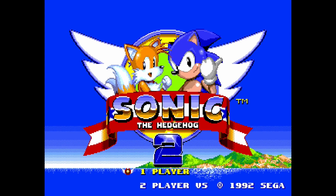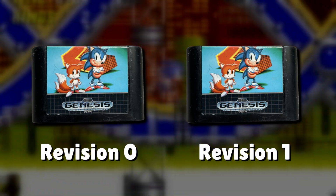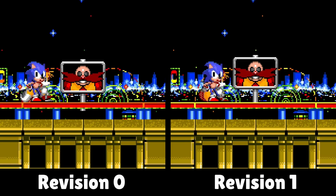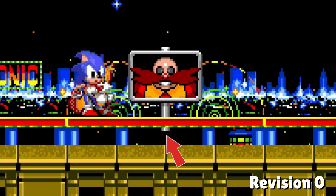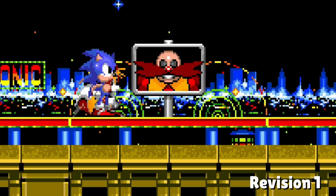Number 2. While we're on the topic of Sonic, the second game also had a few revisions. These ones are a bit more noticeable than the original game. Here's a question: do you see a difference between these 2 signposts? I don't blame you. In Revision 0, the signpost is a little bit too far into the ground and you can just barely see the bottom of it. In Revision 1, it was correctly placed.